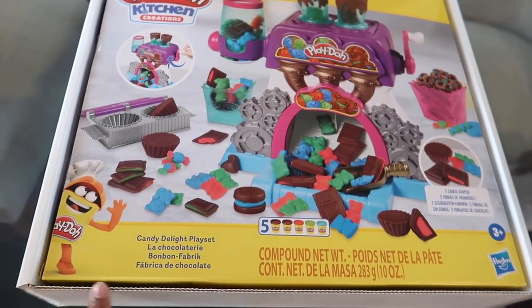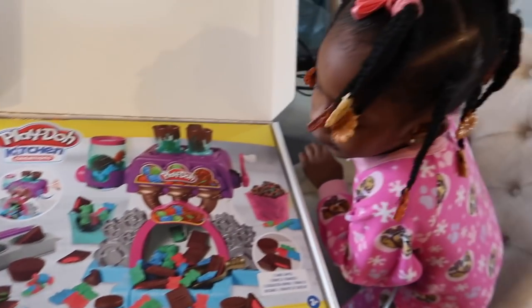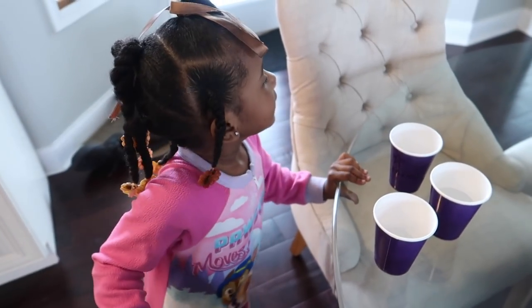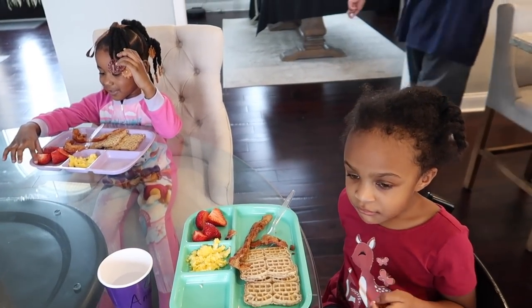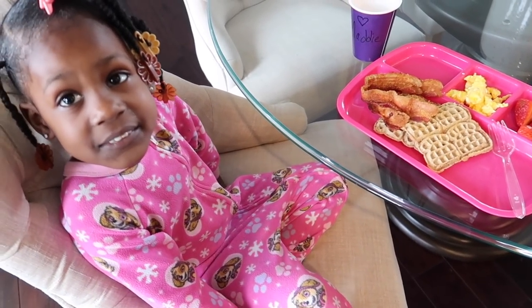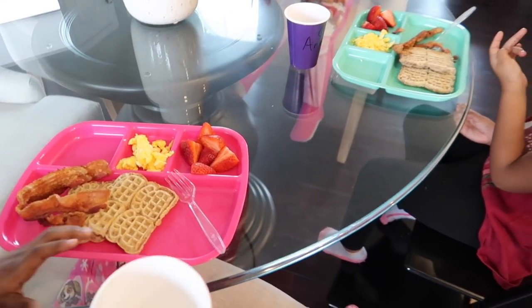It looks so fun. So it comes with everything we need to do it. So we're gonna do this after breakfast. Y'all wanna play with this? Yeah. Say yay! And then I'm going home. Ready for this? No. I'm just playing. You about to eat your stuff? No. Okay. You gotta scoot up so you can get closer to it.